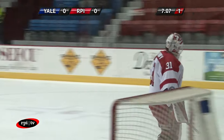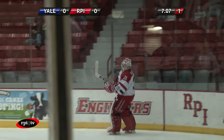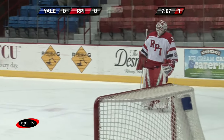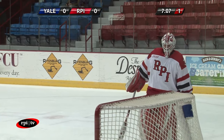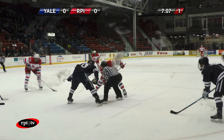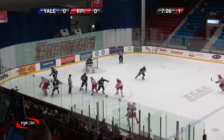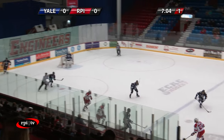Because they were so gassed from chasing the puck in their own zone, they had to get off the ice. That gave RPI plenty of time to get right back up and get the puck in cleanly, not just have to dump and chase. So pretty cool. And if they can keep that up, they're certainly going to generate some scoring chances. Certainly more chances to come. I haven't had a ton of them so far.